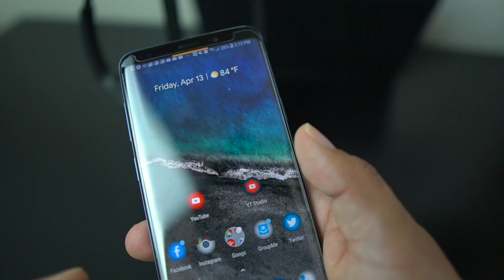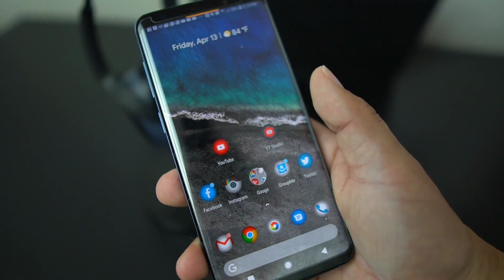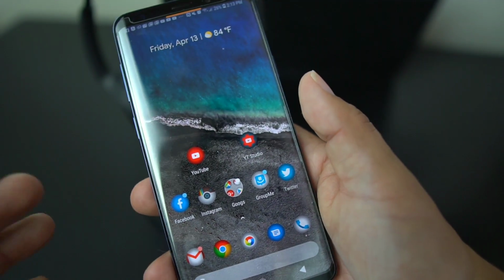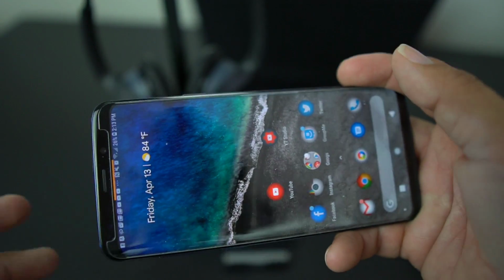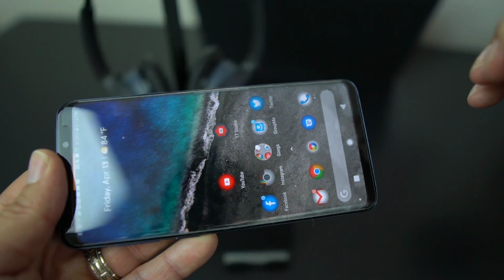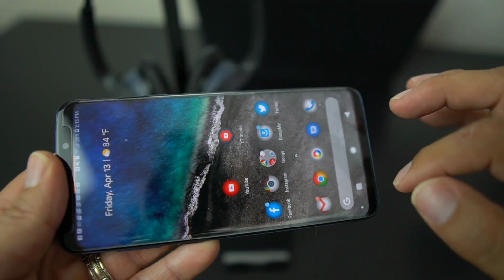Now, the video cameras on this Samsung Galaxy S9 Plus are excellent. I think they're better than the Pixel 2 XL, but that's my opinion. That's where I will give the Samsung the edge, on the video cameras and mic quality. It's the works. Now, this comes with stereo speakers, which have been outstanding. I've been very impressed with them.